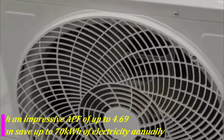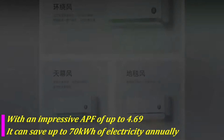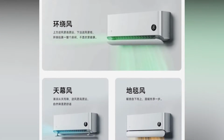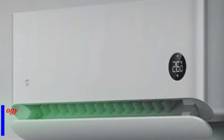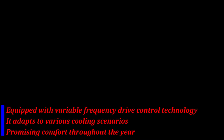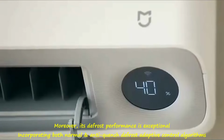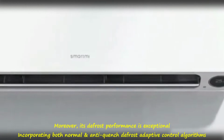With an impressive APF of up to 4.69, it can save up to 70 kilowatt-hours of electricity annually. Equipped with variable frequency drive control technology, it adapts to various cooling scenarios, promising comfort throughout the year. Moreover, its defrost performance is exceptional, incorporating both normal and anti-quench defrost adaptive control algorithms.